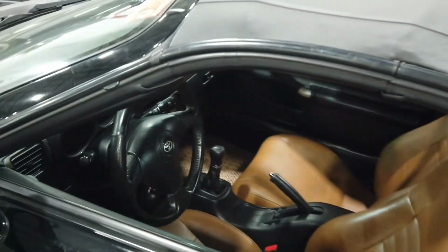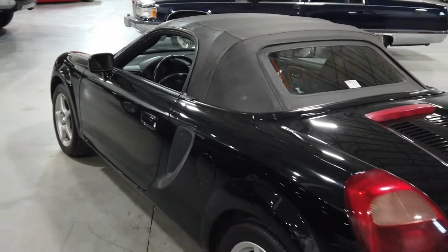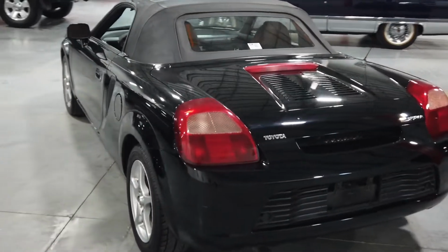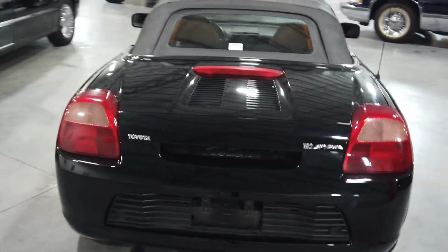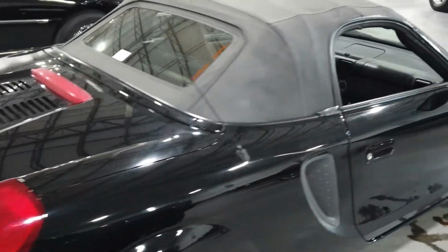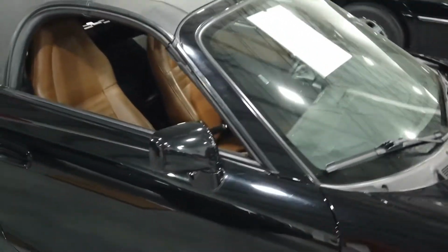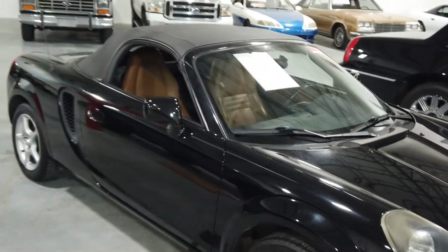This car does feature a manually operated convertible soft top, so really nice example of this Spyder here, and this black over tan spec looks really great, and it's currently showing just over 97,000 miles on the odometer, so still got plenty of life left and ready to be enjoyed.